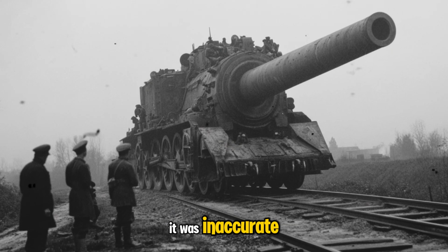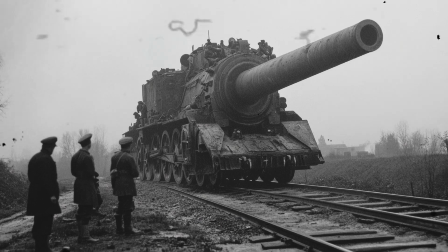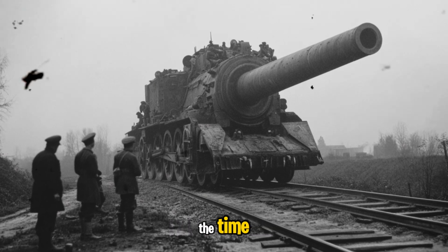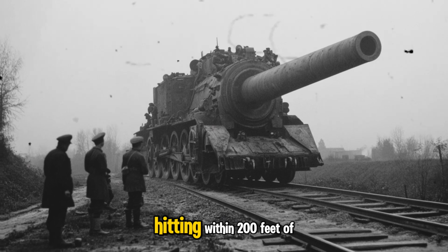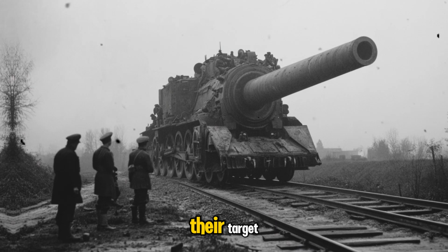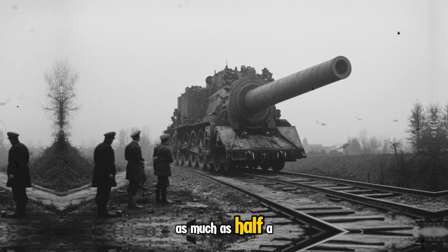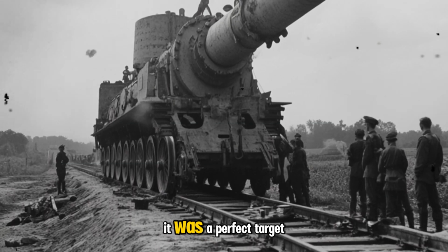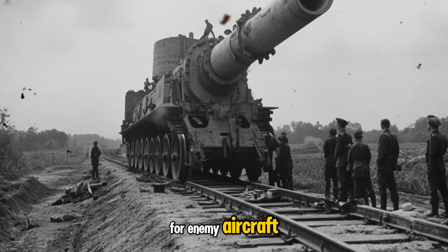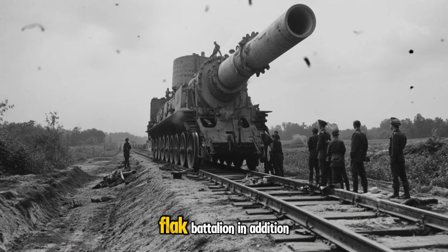It was inaccurate, capable of only hitting stationary targets, and then only some of the time, with only 10 of the rounds fired in combat hitting within 200 feet of their target, with some shots missing by as much as half a mile. Because of its massive size, it was a perfect target for enemy aircraft, which is why it was forced to travel with dedicated flak battalions.